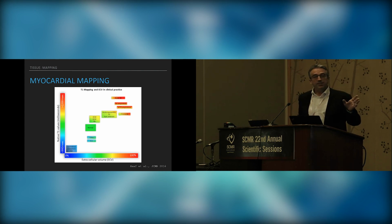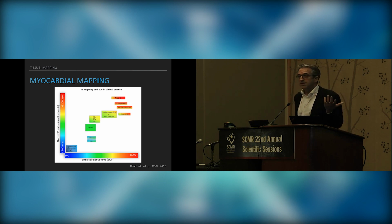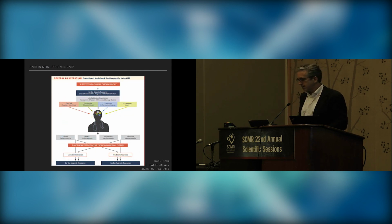So mapping is one of the techniques that have not been around as long as others, and we know that mapping can be used to identify some diseases fairly specifically. That's amyloidosis, iron overload, myocarditis, and Fabry's disease, and others, where you can get very strong diagnostic information. For example, in Fabry's disease, I would feel comfortable making such a decision without the use of contrast agents, in a very short protocol. And if you heard here about fingerprinting, that could in the future be something that gets you, within a few minutes, the information you need to provide solid diagnostic information.